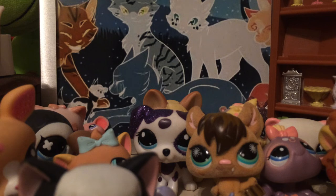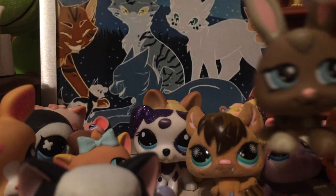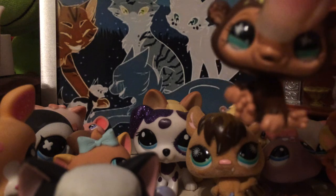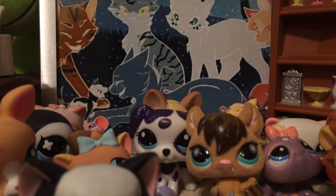I'm probably going to trade my other one because it's not in great condition. Guys, if you trade with me, please do not customize them because these are all authentic pets. I will make a rant about that because I hate people who make... Okay, I don't hate the person. I just don't like it when they make customs out of LPS that are authentic. Because there's not that many left in the world, and then they just go and... Yeah, I'll just talk about that in another video.